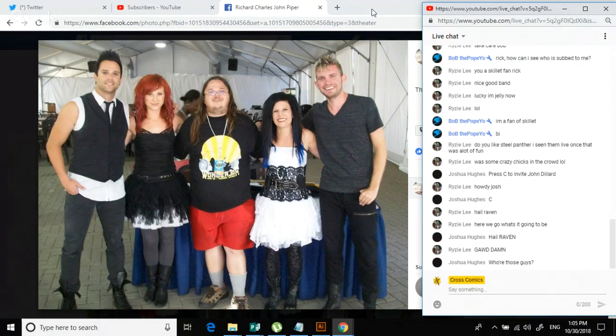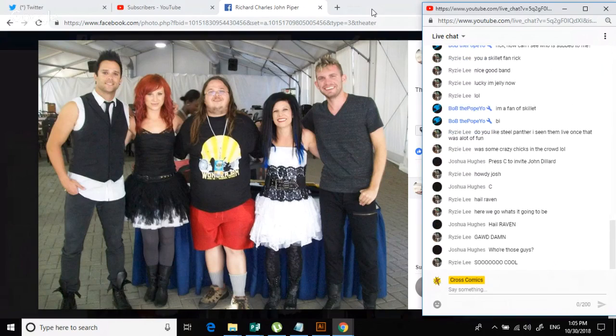This is Skillet, the band Skillet. I got my picture taken with them at Wonder Jam. Now I had a VIP pass, that's why I was able to do it, and I paid like over $100 for it. But that got me into the concert too. There was a couple other bands there that day, and I got to choose.